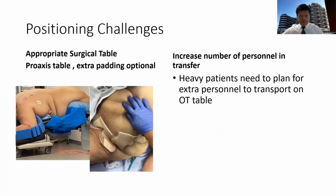In terms of positioning, we need to get more operative room personnel into the theater. We need them to be strong and preferably we need more people so that we can carry the patient effectively on the bed. The bed, as I have mentioned, we need to check what the maximum capacity is. Sufficient padding has to be added in obese patients. Bear in mind, obese patients have crevices, which need to be adequately padded to prevent unnecessary skin abrasion and so on. Sometimes extra padding is useful.